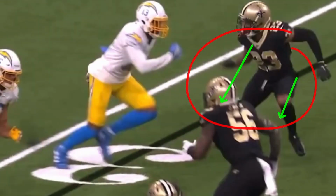I get that question asked at least 10 times a week by everybody. If I've got an outside breaking route, how do I take an outside release if the DB's taking it away? It doesn't need to be that way. You guys can take an inside release on any route. You guys can take an outside release on any route. You've got to make it work. The only one that's tough is a comeback, but again, it can still be done, and 100% can still be done.